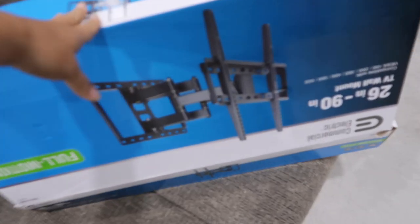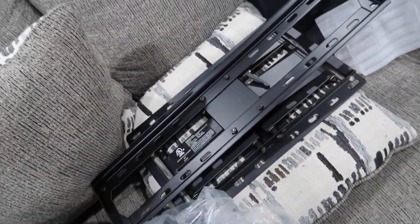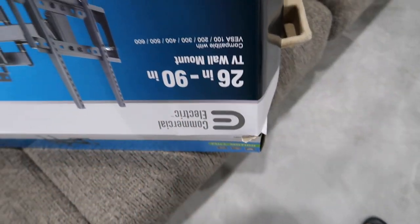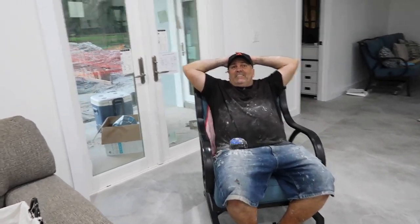We have here the base for the TV. It's this one over here. It's super heavy because it's for a TV that is 90 inch long. 85. Yeah, but this one said until 90. It works 26 until 90. Here is gonna be the black fireplace, the TV, and it's gonna look amazing. He's really good at what he does.